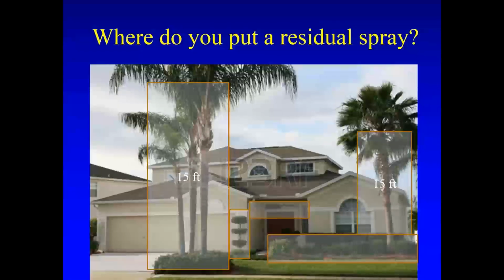Now, where would you put these residual sprays at an average house? Usually the mosquito flight zone is within 15 feet of the ground. So you would want to try to treat all the vegetation and even some of the eaves where the mosquitoes would be resting. If you take a look at this house here, I've tried to outline with orange blocks where you should be treating.